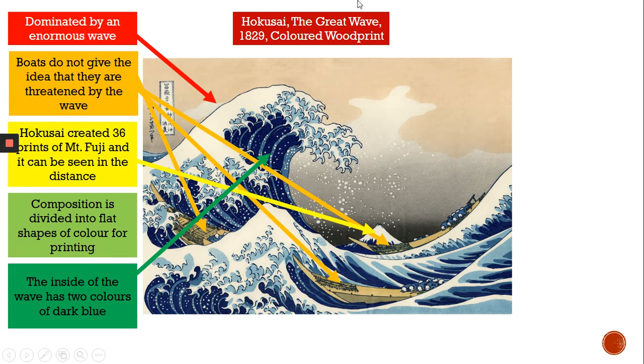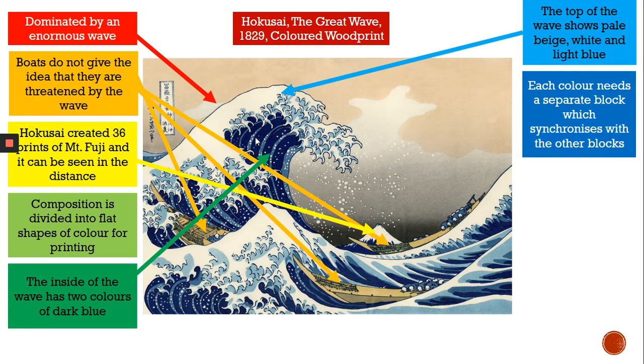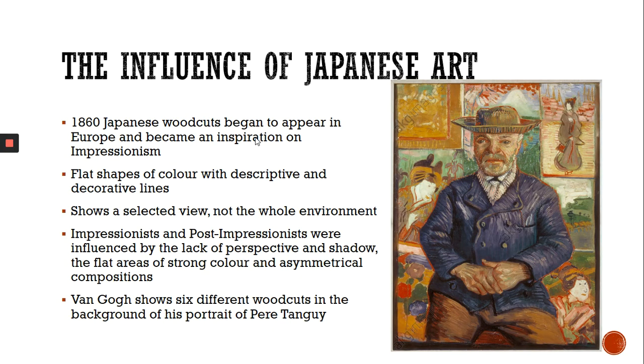Inside the wave, we've got two colors of dark blue. You've got that very deep navy blue, and then that slightly lighter one where the lines are put in as a shading technique. At the top of the wave, we've got beige, white, and light blue. Each color needs to be a separate block, like I explained, and then it needs to synchronize with other blocks. So it needs to line up perfectly in order for you to get that image. The shading needs to fall in the right places. The boats and the sky show similar shades of beige and cream, and that creates unity of the image.